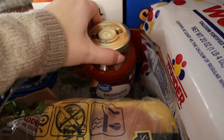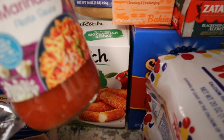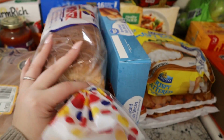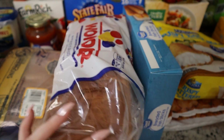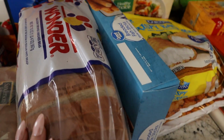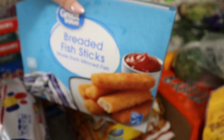And then I love to get these mozzarella sticks. These are the Farm Rich breaded mozzarella sticks, and then we just pair them with this marinara sauce. I just heat this up on the stove, and it is so good. And then I got some more bread. I've been liking getting this Wonder Bread. I actually made some bread myself, homemade bread, for the first time. So it's just easier to grab some bread at the store, even though I will still be making some homemade bread.